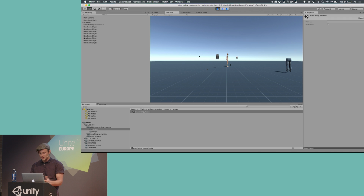Okay, so I've got the character set up. He's naked. His clothes were randomly distributed, and as I run around the scene, I can collect my clothing items. You know, I think typically this would be a pretty hard thing to do quickly. This is something that someone could put together on a train ride, which is what happened for us.